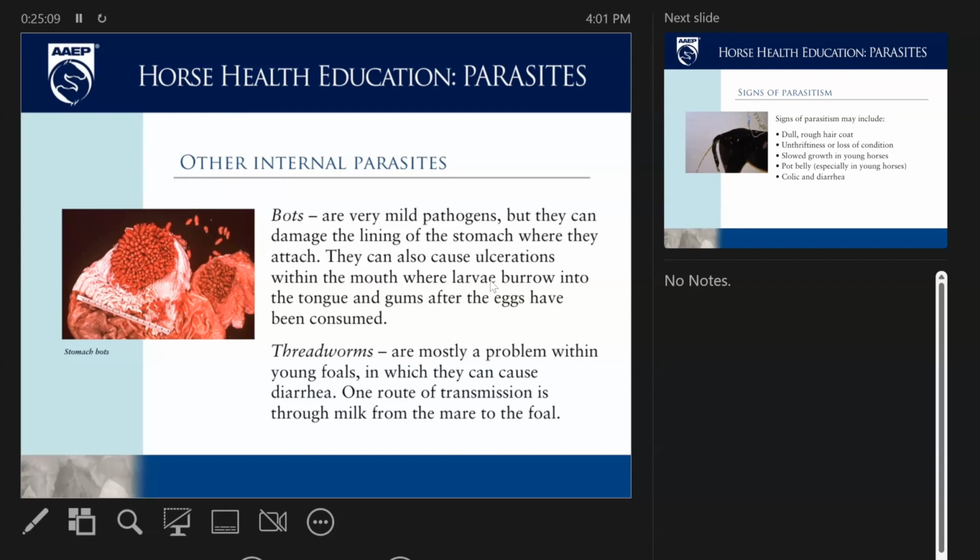All right, thread worms. Typically these are in very young foals, and they actually transmit through the milk of the mare. This is the reason why we deworm mares before they foal, because they can pass those thread worms right on to the baby with that first milk. So you've got a newborn baby and they're already infected.